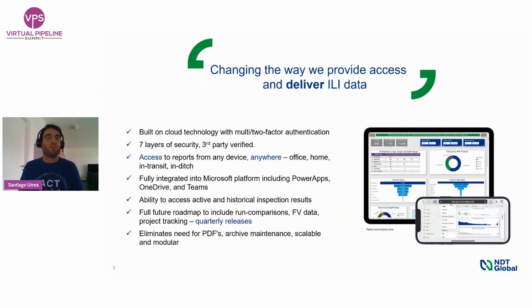And this enables other things that we're used to using, like Teams or OneDrive. So why have separate instances to share information in different places when we're already using these platforms within our companies, and then we can use this to interact with you. We also, as I mentioned, are collecting a plethora of information, terabytes of data. So we want to give the ability to access not only active, but also historical information, and what the metrics and all the information that we've collected over years means.